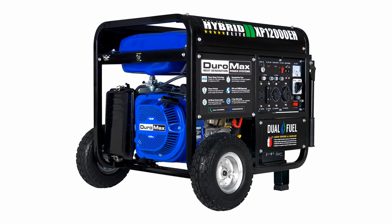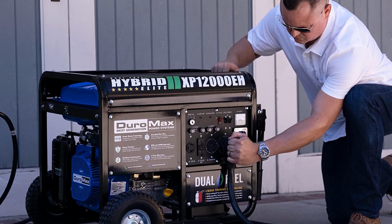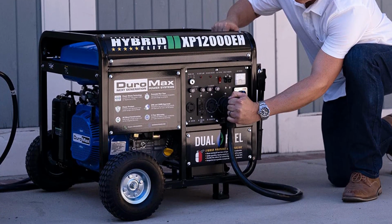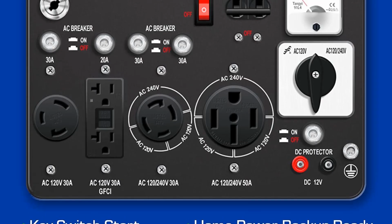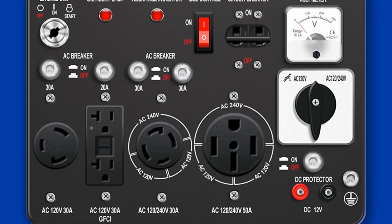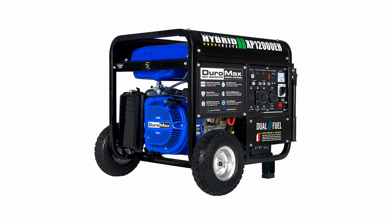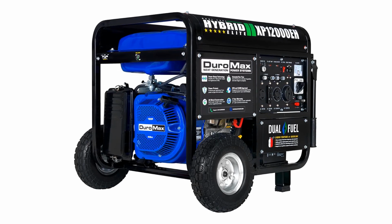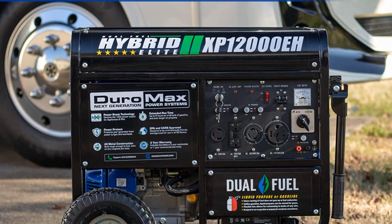The low fuel efficiency of the large engine is to be expected, but having the nearly 8-gallon gas tank disappear in just 8 hours at half load can be problematic for food trucks that are open for long hours. Plus, operating this generator on gasoline all the time can quickly get expensive. Note that the generator is relatively loud at up to 74 dB, which can create a less than comfortable environment for your customers.